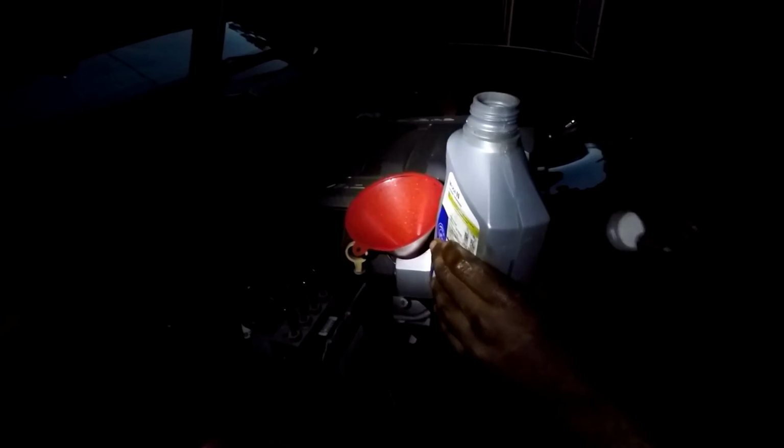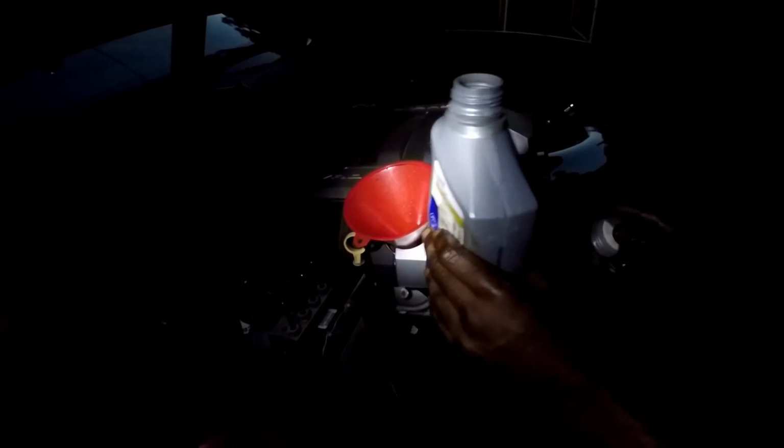So now we get to the easy part of just adding the new oil. After that, you get your funnel. You put your funnel in here, and then you just pour your oil in here. So I would say do this first quart right here, and then check underneath. Check for leaks, and make sure it's not leaking. And I don't see anything. We don't see anything, and so we're good. Good sign. Add the second quart. So now we're just going to go ahead and add the rest of it.